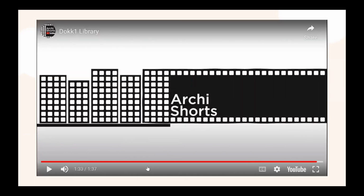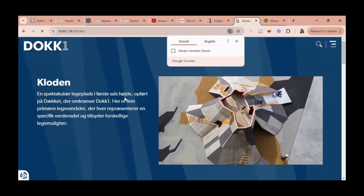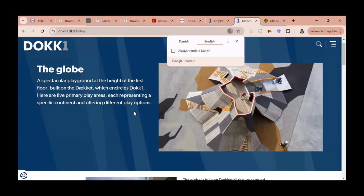So that gave a little look into the interior of the library. One of the things that wasn't really fully showcased, I think, in the video was the outdoor playground. So this shows some conceptual pictures of the playground that's on the outside of the library. So it circles the outside of the library, and there are 5 different play areas.